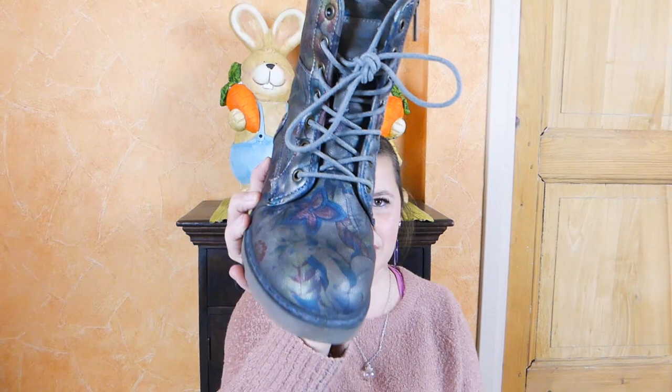They are just called lace-up boots, and they are the color Titan, which I don't know how well you can see on camera, but they're kind of metallic. They are incredibly cool looking. So yeah, I've been wearing these a lot.